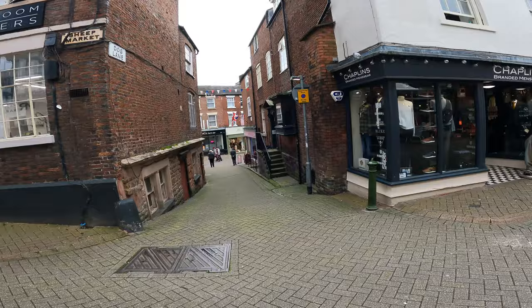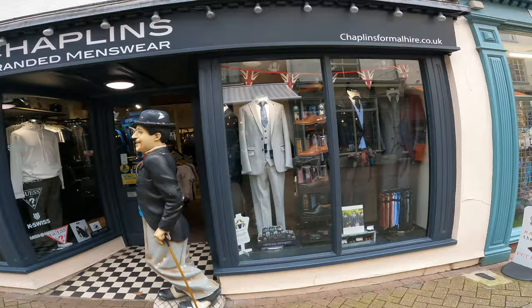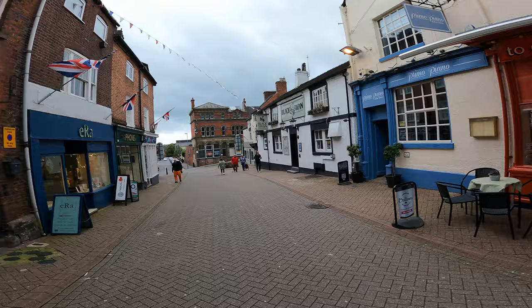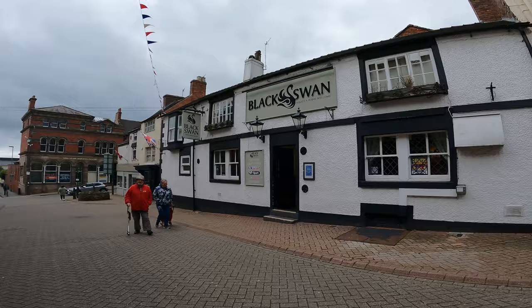And here we are, as Charlie Chaplin standing outside Chaplin's. Probably very expensive in there. You get what you pay for, don't you? We've been in there, that's expensive in there, isn't it? Yeah, nice stuff. It's nice stuff, but it's expensive, guys. The dog shop, ooh. Yeah, that's a charity shop, I think. We got the Black Swan here. Plenty of places to have a drink, which is good.